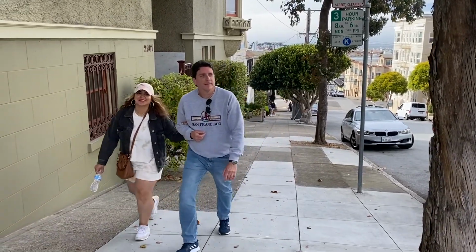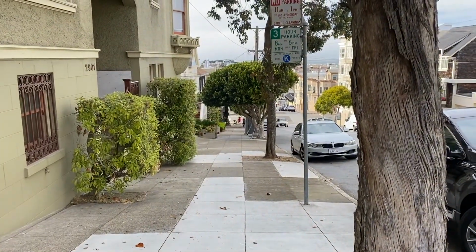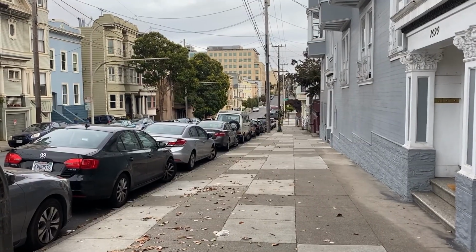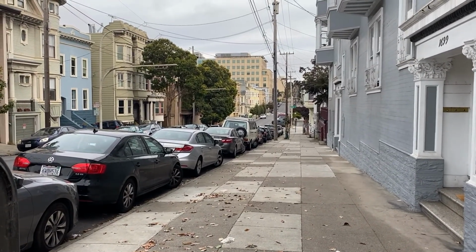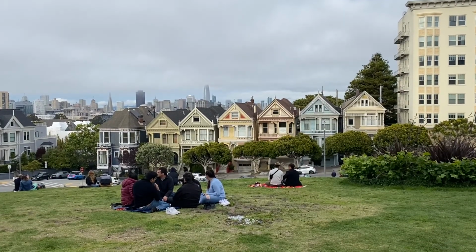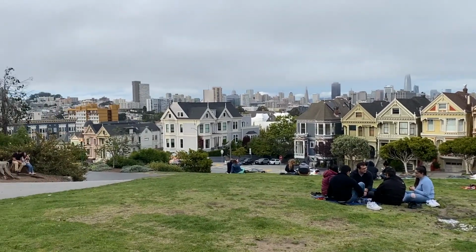So even after a full day of walking, we still walked to the Full House, not where they filmed, but the outside, and then went to the Painted Ladies, these Victorian houses, they're kind of symmetrical, but it was really nice. It was a good way to unwind in the evening.